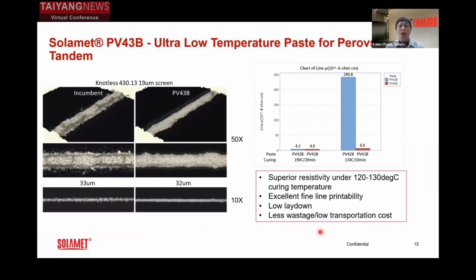Next one, I'm going to talk a little bit about our ultra low temperature approach for the Perovskite tandem cell. So as you know, for the current HJT paste, the curing condition is about 190 to 200 degrees Celsius. But for tandem cell or Perovskite, I think all of you know that we are not able to use this high processing temperature. We need to have a curing temperature lower than 130.